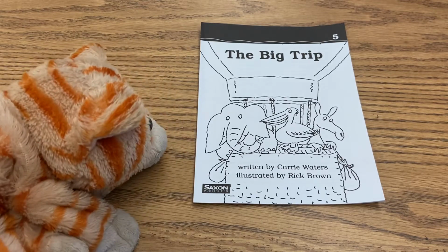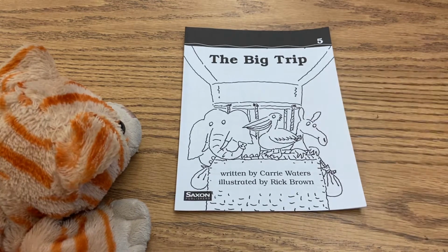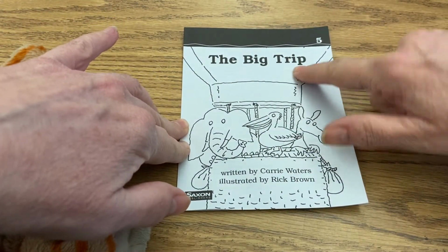Okay, so Callie Cat does not know how to read, so I'm going to read this book to Callie Cat, okay? And then you're going to read it to her when I'm done, okay? So I'm going to point and read. The Big Trip.